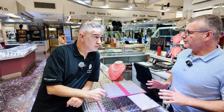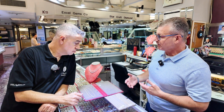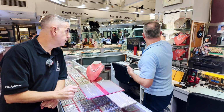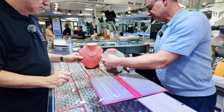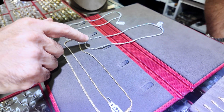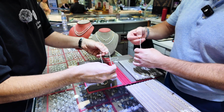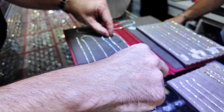If we're talking about getting a set that's going to keep us in the price range, let me show you something in the white gold also that'll work. We'll have to go with a little bit smaller in the tennis necklace. If we did something like this, we can do a matching set here. This would be right in that $8,000 range for that set. So this and this together.